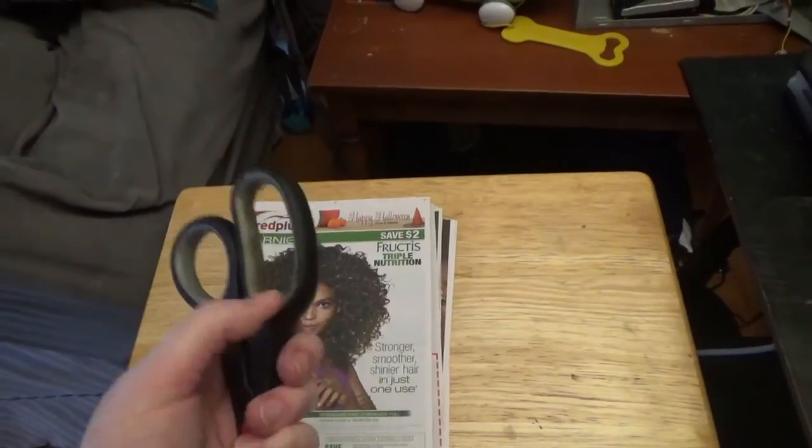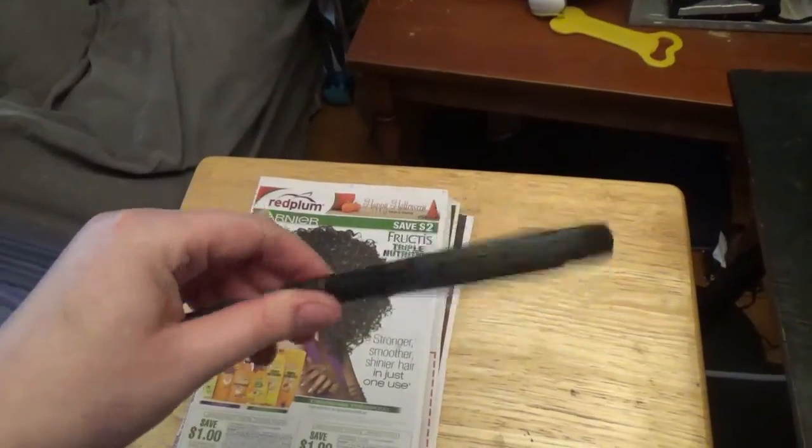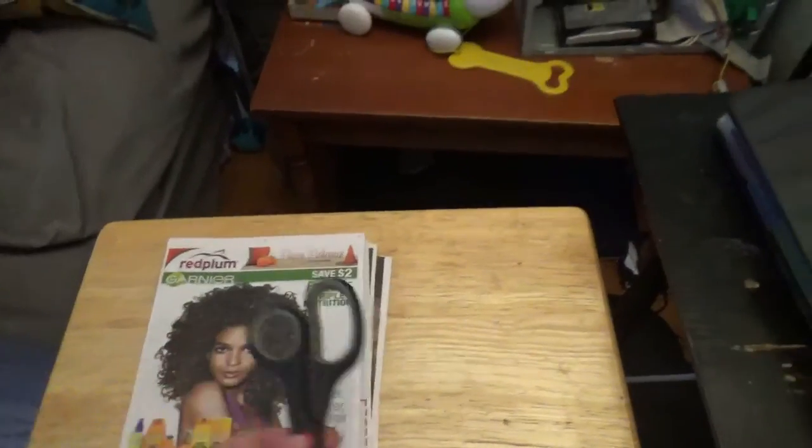You can find them cheaper. Big Lots sells a pair for $1.80. I have a pair that I bought from Dollar Tree, so you can get them in cheaper places.